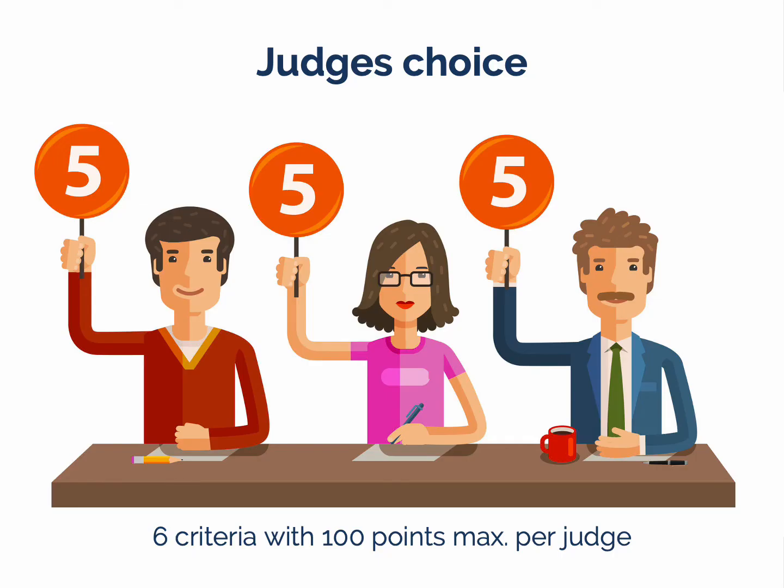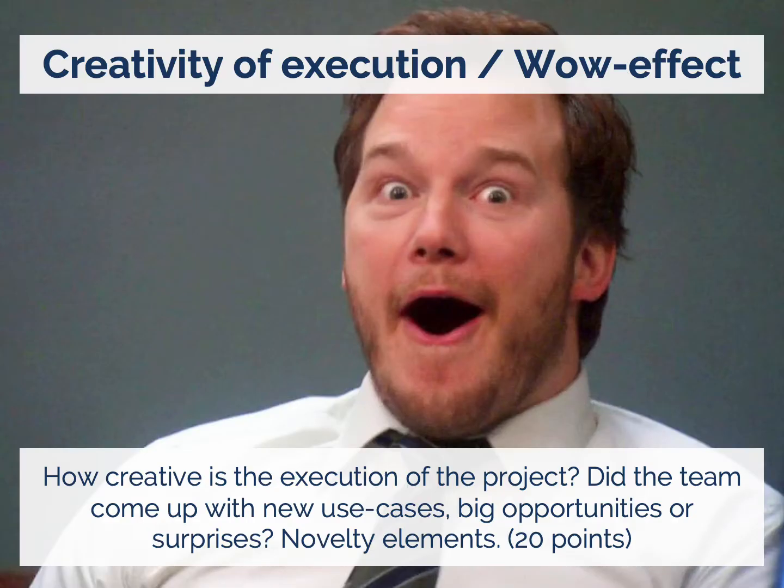The first one is the Judge's Choice Award. We have assembled a team of judges and each one can give a maximum of 100 points per team. They will assess your project based on criteria. The first criterion is the creativity of execution, or the wow effect. Here the judges will ask themselves how creative the execution of your project was and if you came up with new use cases, big opportunities or surprises. For this criterion you can earn up to 20 points.